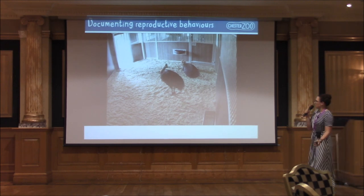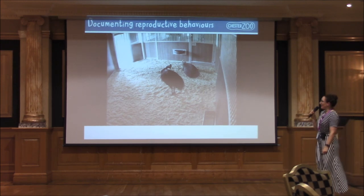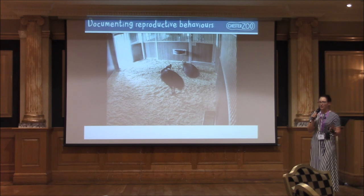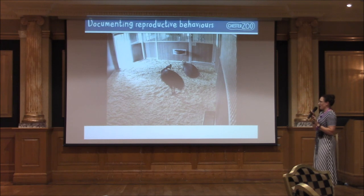He's just like, oh, what are you doing? She's just like, come on. But no, unfortunately not successful that time, but he's got so much better the last couple of years. He definitely knows what he's doing now, which is good. Unfortunately, we haven't had any successful breeding from this pair yet, but we really are hoping in the future. We've changed their diet a little bit, so we're hoping that might have a positive impact as well. Hopefully she'll be able to lay eggs at some point.